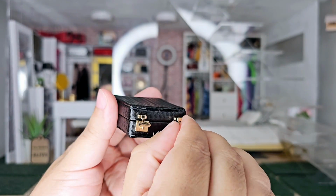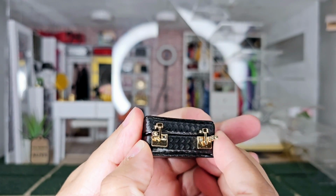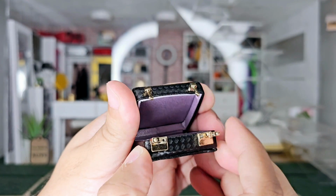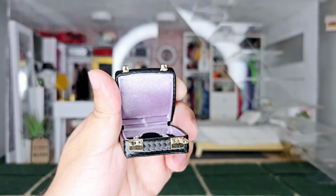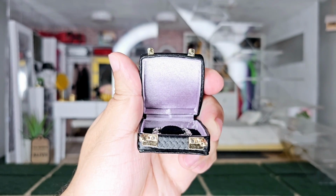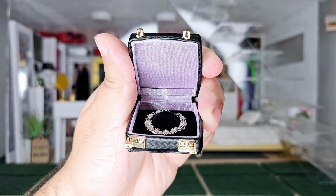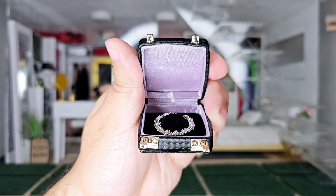I also love the touch of the lavender that the ring box had that I didn't point out, as well as the necklace box. Let me open it again. The lavender really ties everything together, and I love that it was included here. It's like, once again, with integrity, it's always about the details. You have to look at the smallest things because they look at the smallest thing.